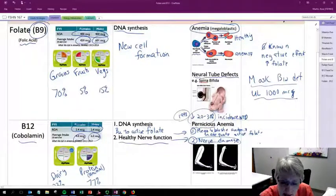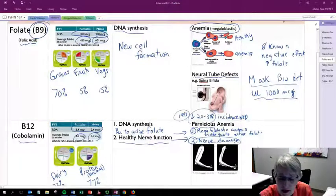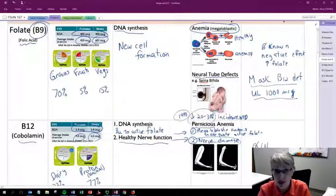Our last box here is related to the toxicity of B12, and this is another one where there are no known negative effects, and so we have no UL associated with that.